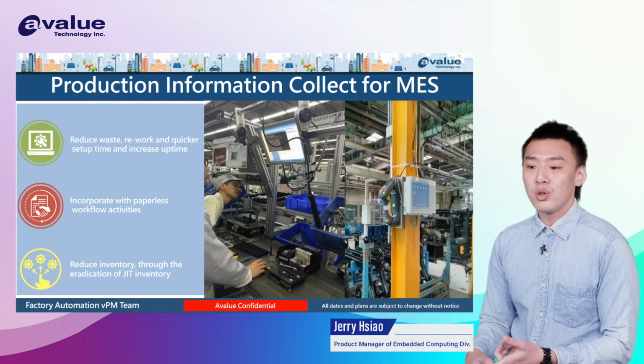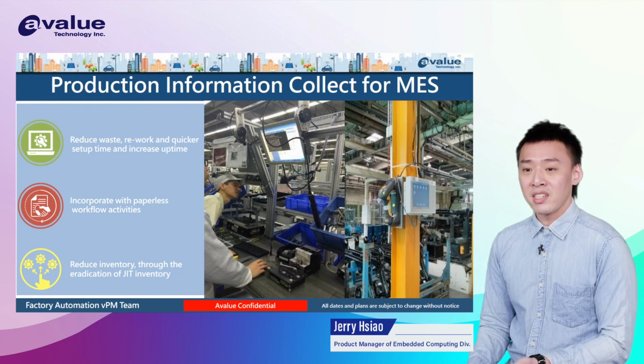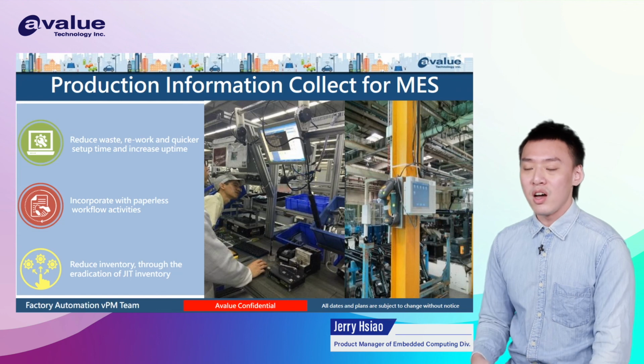The first one is to reduce waste and rework and have quicker setup times. The second one is to incorporate paperless workflow activities. And the last one is to reduce inventory through the adoption of just-in-time inventory. And this is just the overall MES concept for you guys to have an idea.